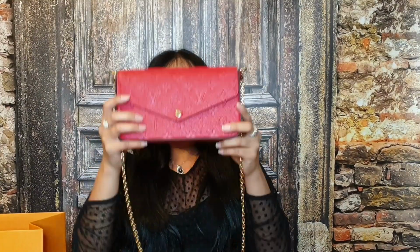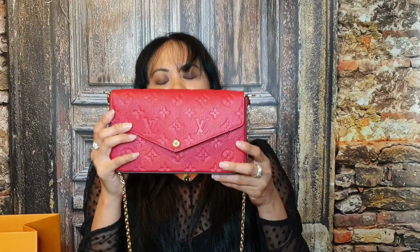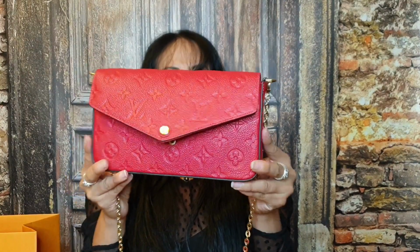Okay, so now I'm going to show you some mod shots. Before I do the mod shots, I just want to show you what's inside again. I forgot to tell you that, see in here, it's got the massive pocket. And that's just my material card. And this bag is made in Italy. When I was talking to the SA, she said to me that a lot of the Pochette Felicie are made in Italy. So yes, but she is beautiful. Okay, so now mod shots coming up.